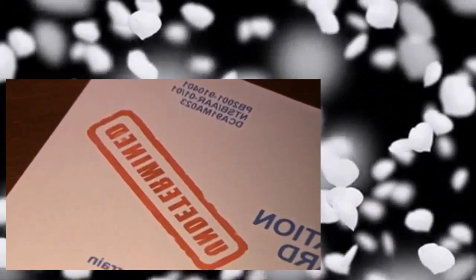For only the fourth time in its history, the NTSB releases a report that does not reach a conclusion. We had put a lot of time and effort into the investigation, and we just weren't sure what had happened.